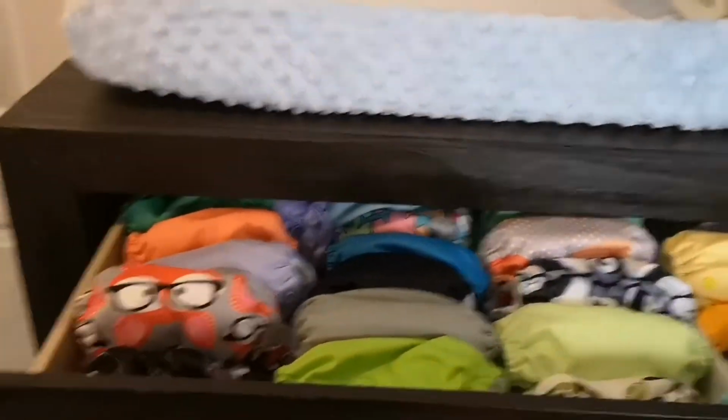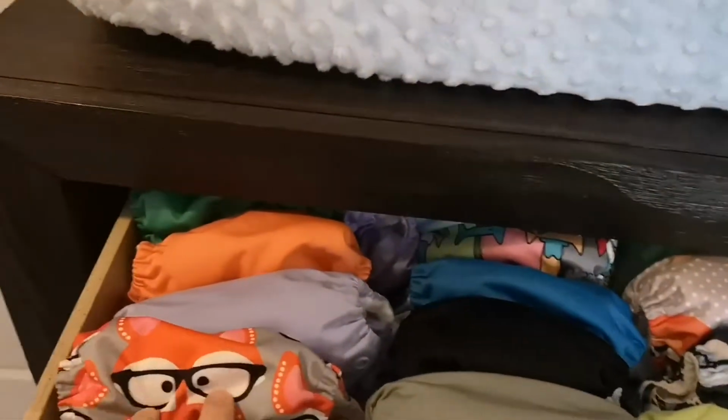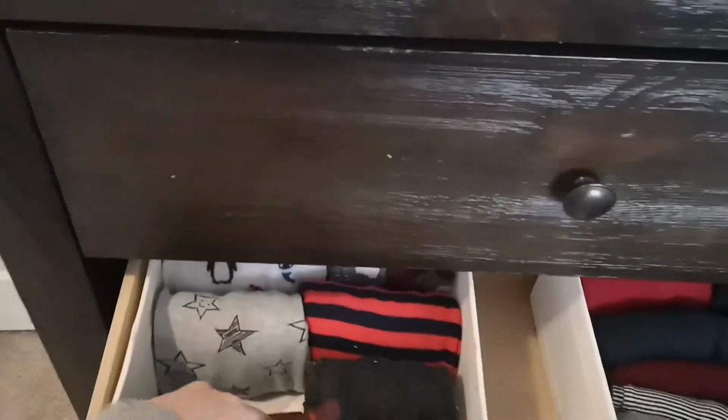And the first drawer here has all of his cloth diapers in it. These are his overnight ones and all of his daytime ones. That's pretty much it for that dresser. And this one just has his pajamas in it.